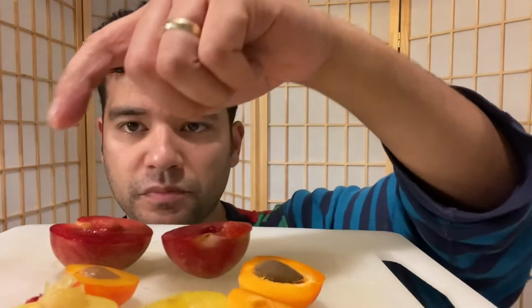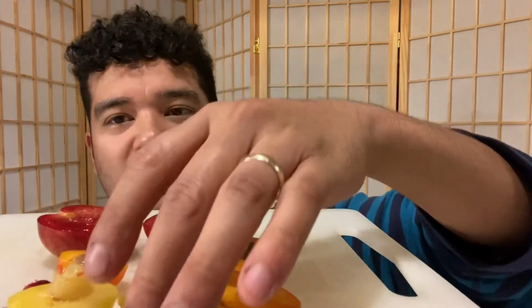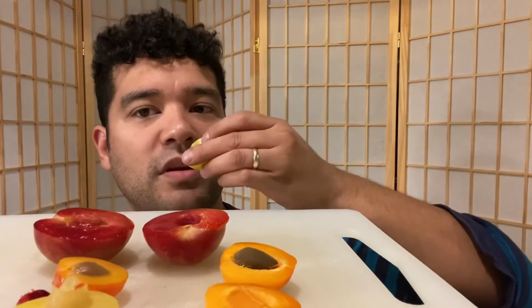Very similar flavor between the two, and I will say that for the last two that I ate, there is kind of a chalky texture to the meat. Not chalky, but kind of, yeah, chalky. Hard to describe. Let me try this one.